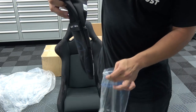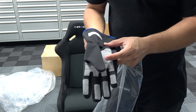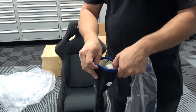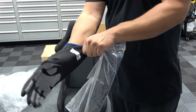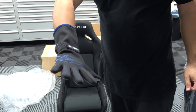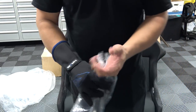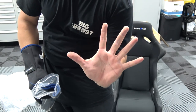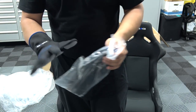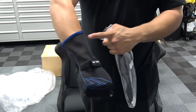These are SFI approved, 3.3/5 spec glove, so you can use this in FD. This actually fit really good. Not many gloves fit my hand. My hand is so big, the way my hand is set up. But this actually fit really good. They're comfortable, they're soft, and they look good.